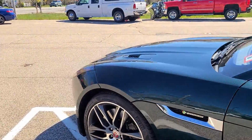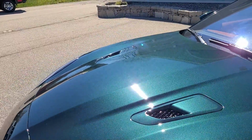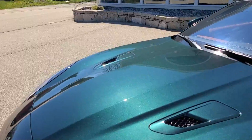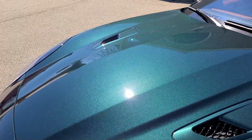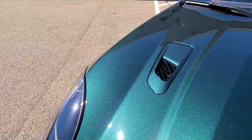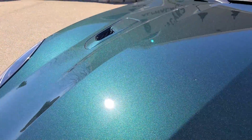Now, of course, here on the exterior, the first thing to point out is the absolutely beautiful selection for the exterior paint. This is Jaguar's take on the classic British racing green color, which of course has been a staple of British motorcar racing for decades. But this take on British racing green, if you will, has a lot of metallic, and it really adds so much depth to the paint.